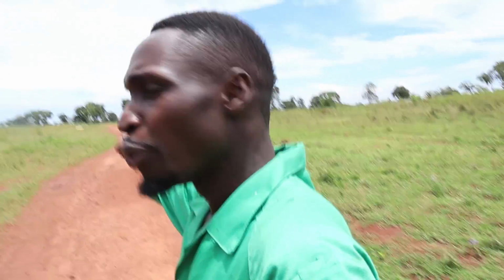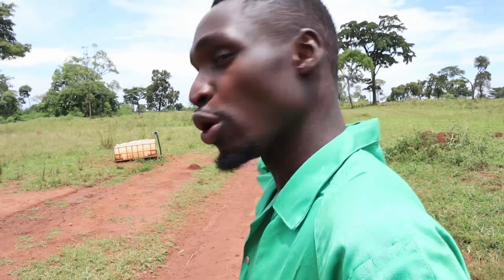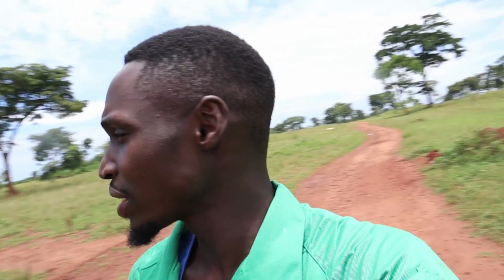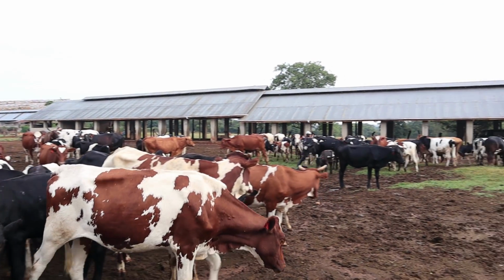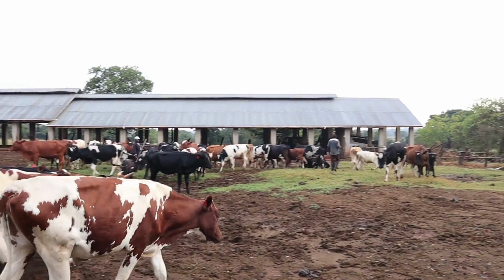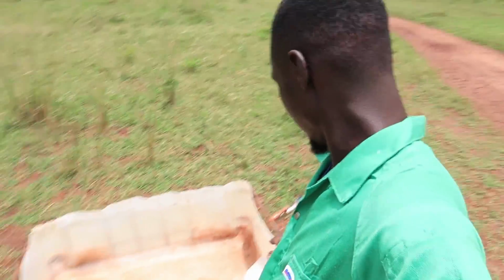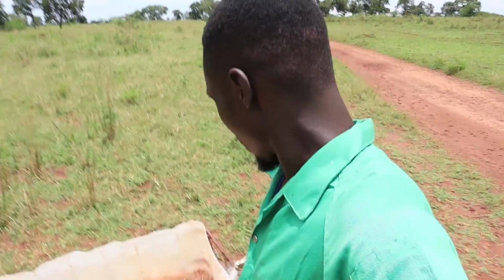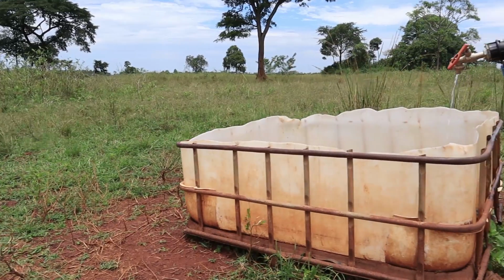So we have goats. The goats are feeding that side. I just saw them. And we have water running along this entire length of the paddock. The water runs for around 800 meters. And the purpose of the water is to make sure that the cattle always have water when they are grazing. So we put buckets, just like this bucket that you guys are seeing over here. This is a bucket and this is a tap. If I open it, you can see the water flowing. If the cattle are grazing from here, they'll just come and drink their water in here.